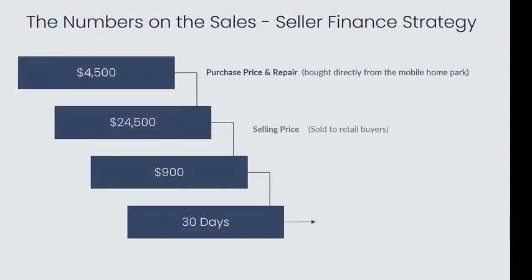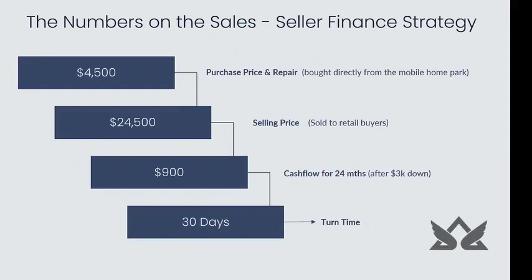So I bought all three of them for $4,500. They were $4,000 really, or a little less than that. And then I put a little into them. I painted a couple places and had some people come in and clean, not a big deal. So purchase and repair was $4,500 for all three of them. And I bought them from the mobile home park. That is the benefit of getting in contact many times with the mobile home park manager or owner and building a relationship with them, letting them know this is what you do and that you're available and can help them fill their park. So $4,500 for the three of them.